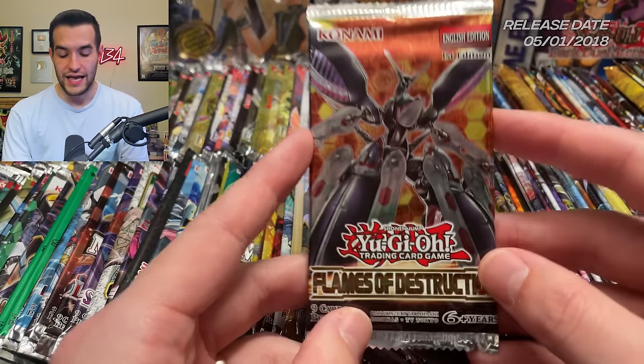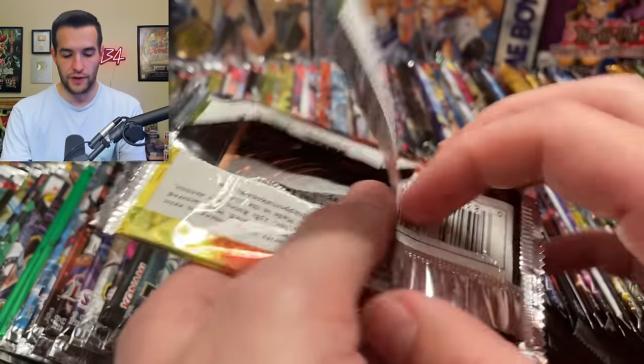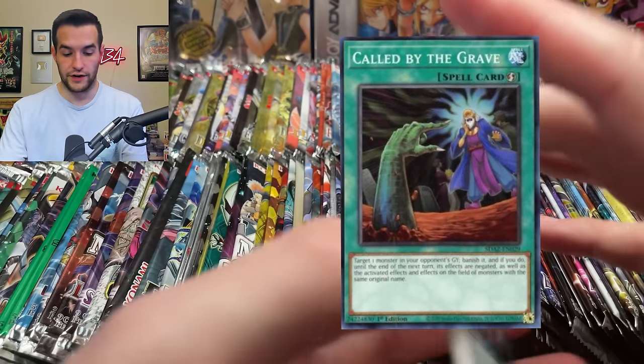We have Flames of Destruction, Imperm, or the Ghost Bell. Let's do it. Not Ghost Ogre. I always say Ghost Ogre instead of Ghost Bell. Also, Called by the Grave is a common in here. So let's see if we can pull that.